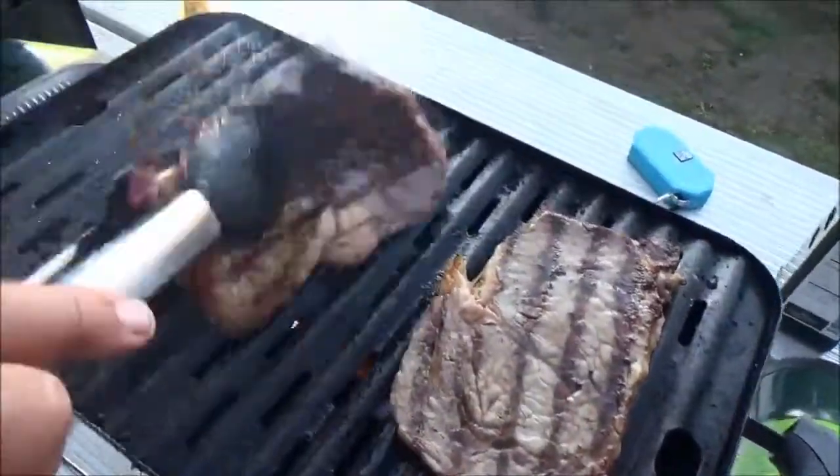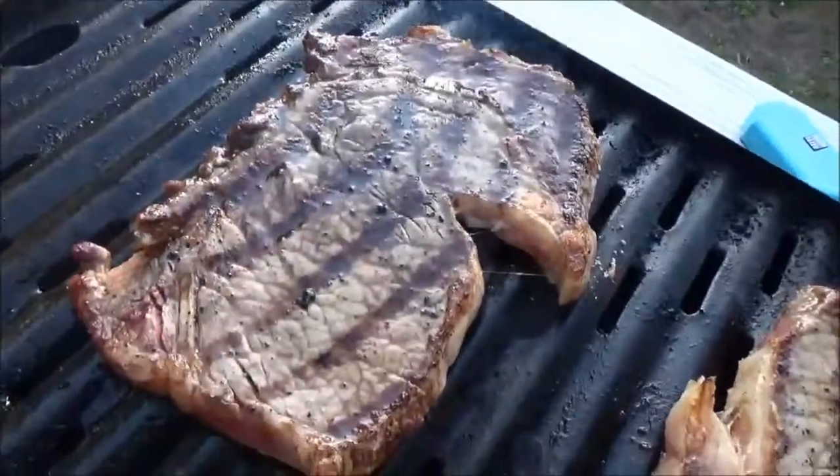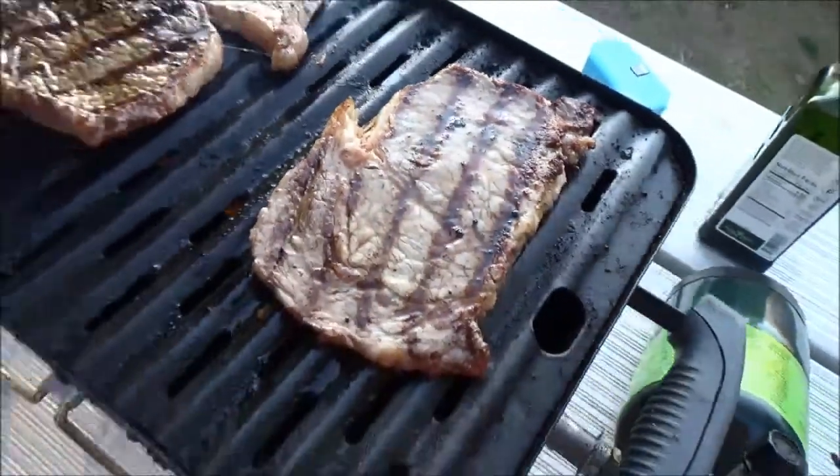Well, look at her. You know what? It doesn't have to be all crisscross applesauce. I'm just gonna eat a good steak when you're camping. That looks pretty amazing. You're not trying to impress anybody. It's just you and your family. So eat your steak the way you want it. That's gonna be delicious.